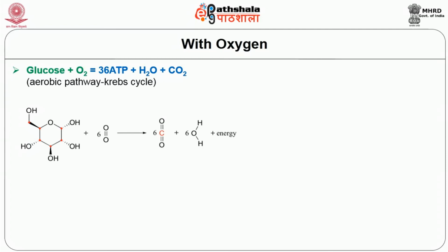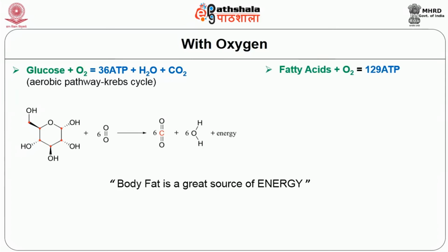One molecule of glucose, when oxidized through the aerobic pathway, and the most important aerobic pathway is the Krebs cycle, and we know that the oxidation of one glucose molecule with the help of Krebs cycle and electron transport chain produces 36 ATP and the end products as water and carbon dioxide. On the other hand, through Krebs cycle we can even mobilize fatty acids, because fats can also be mobilized as a substrate only in the presence of oxygen, and it releases 129 ATP. Thus, body fat is a greater source of energy.